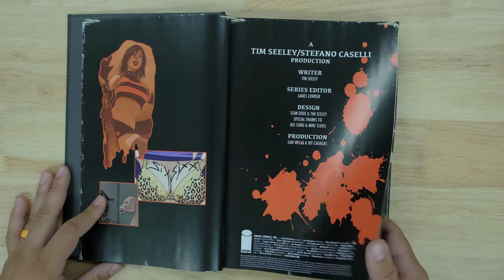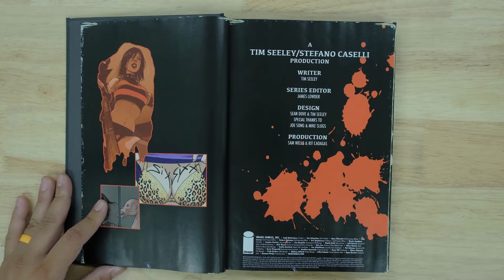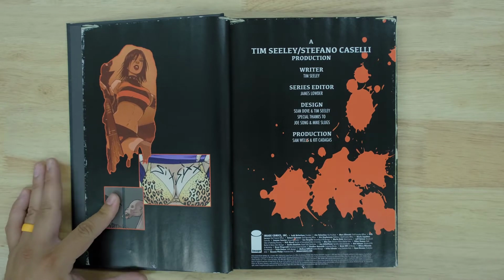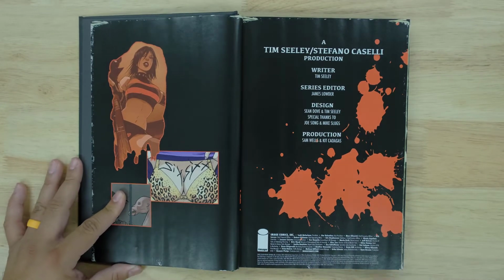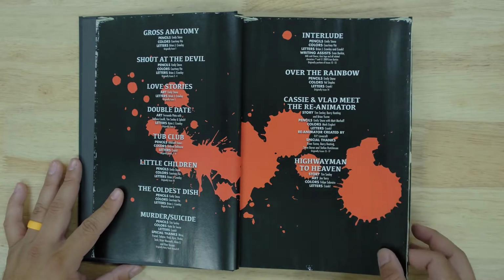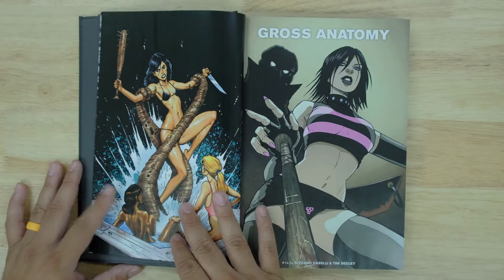Now, it's a very campy kind of thing. It has a lot of girls. It has a lot of murder and gore. So I thought this was a fun pick for Halloween for this spooky time. Here it breaks it down for you. So we're just gonna look at the first chapter.